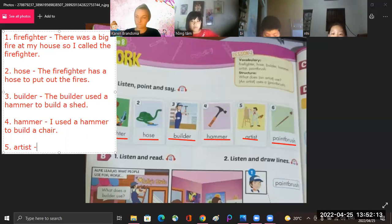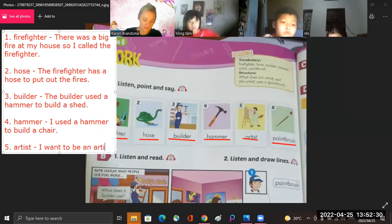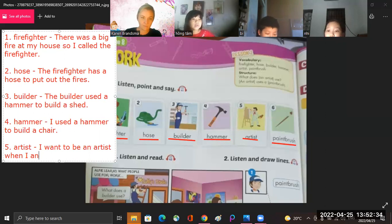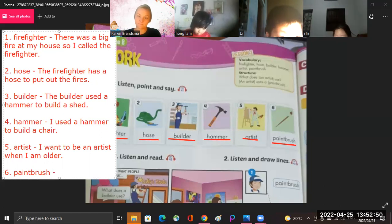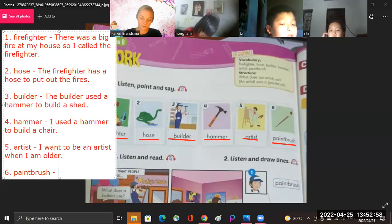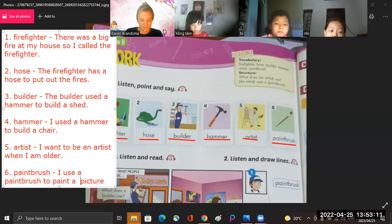Artist. I want to be an artist. I want to be an artist or an artist? An artist. When I am. Okay, last one, number six, B. Paintbrush. Draw a picture. To paint a picture. Let's say paint a beautiful picture.